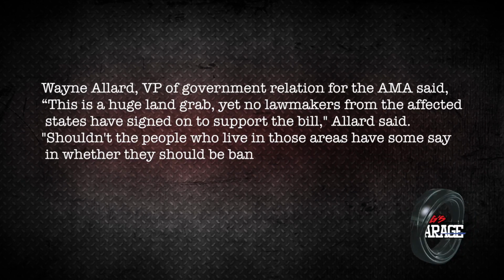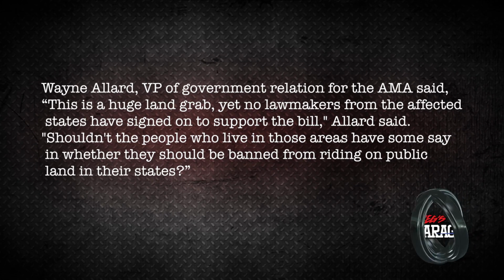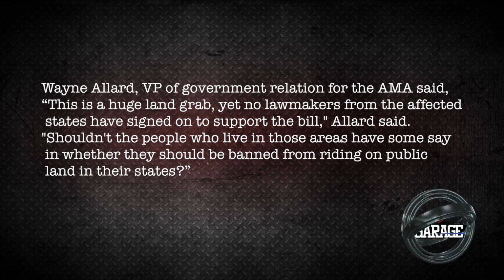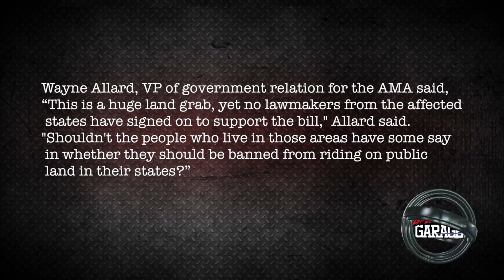Now, Representative Carolyn Maloney of New York introduced the bill, even though it's all about the western part of the United States. Wayne Allard, VP of Government Relations for the AMA, said, quote, this is a huge land grab, yet no lawmakers from the affected states have signed on to support the bill. Shouldn't the people who live in those areas have some say in whether they should be banned from riding on public land in their own state?